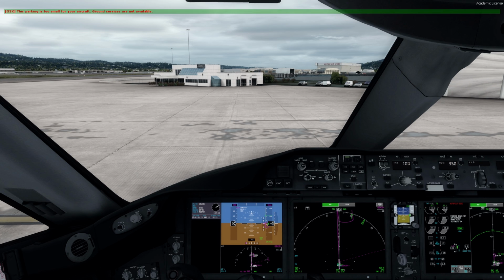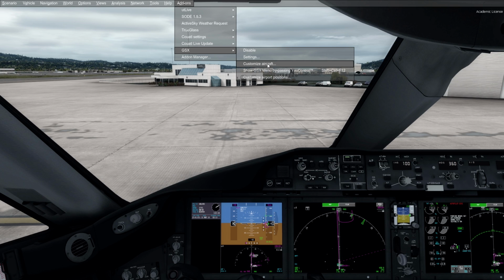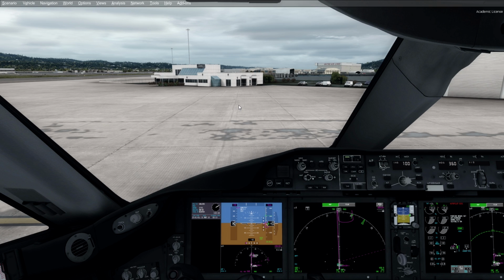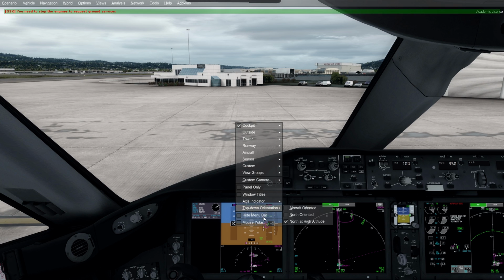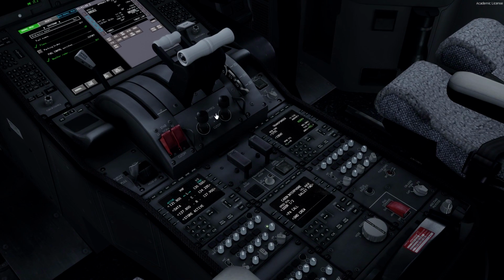Right. GSX is also saying that it's too small, so I'm going to have to go and make it big enough, aren't I? So add-ons, GSX, customise aircraft positions, there we go. Simple as that. I need to stop the engines, I should have known that. Bit of an amateur mistake. So engines off.